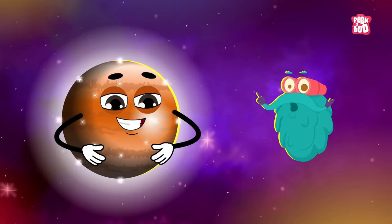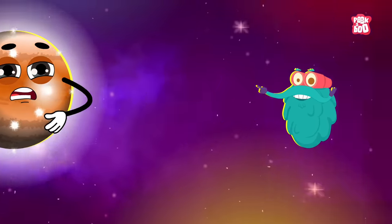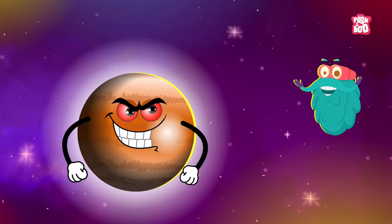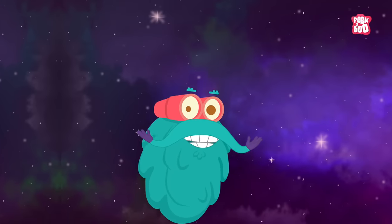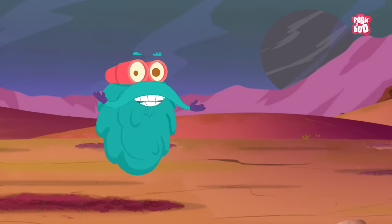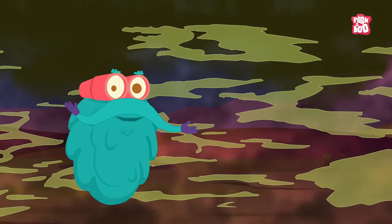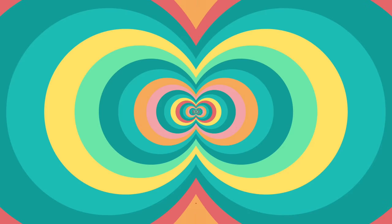But unfortunately, not everything that shines is gold. And what seems like love at first sight can eventually turn toxic, which is absolutely true for Venus. Yes, that's because Venus's entire surface is covered with clouds made of poisonous sulfur dioxide, giving us enough reasons not to step on the planet.